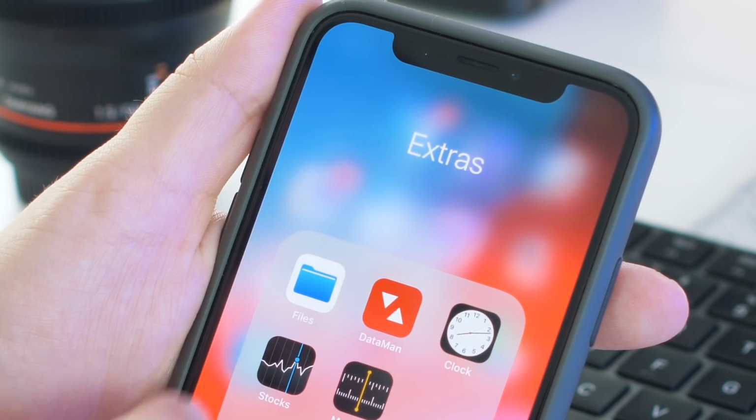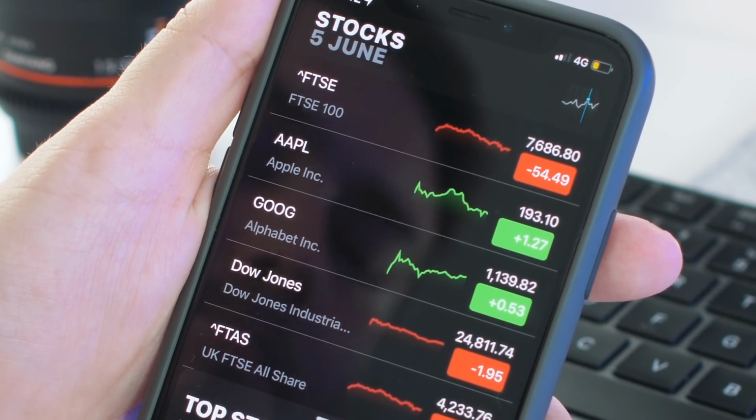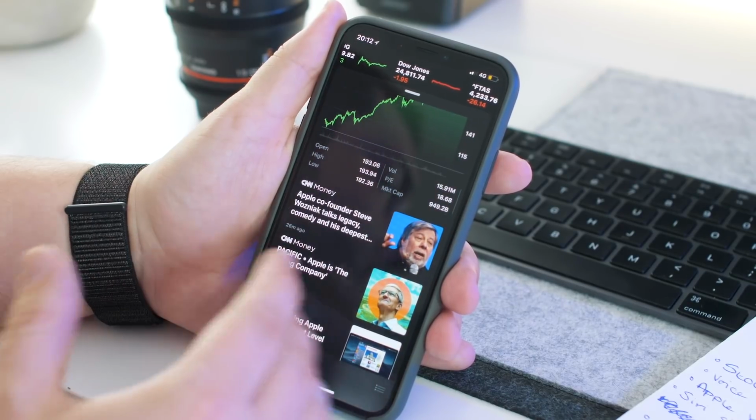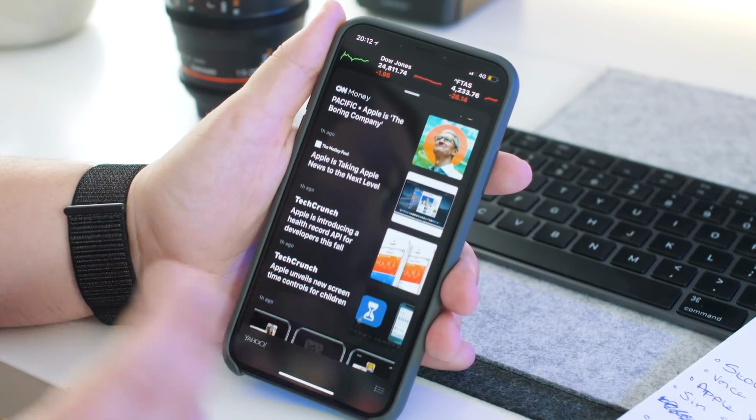Speaking of Stocks, again it's been completely redesigned, bringing more detailed information including after-hours pricing, alongside Apple News integration which offers curated business stories to help you predict an upcoming rally.